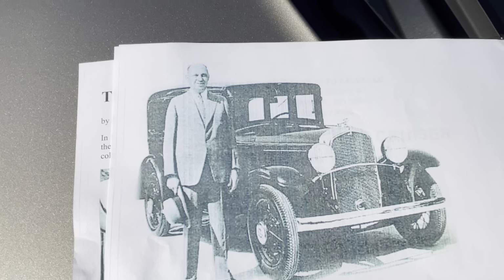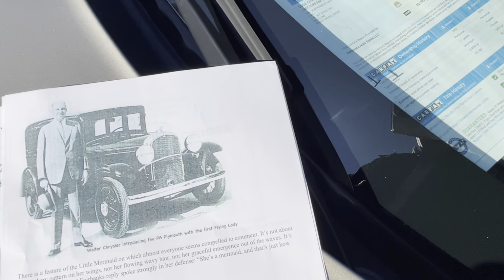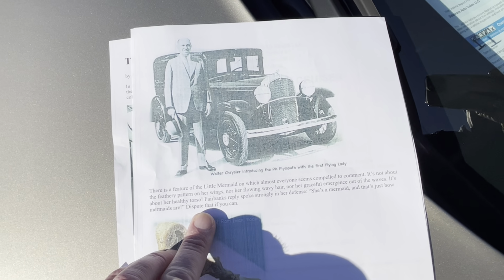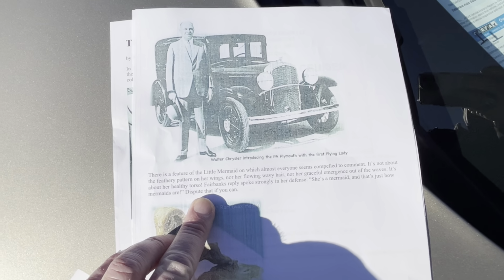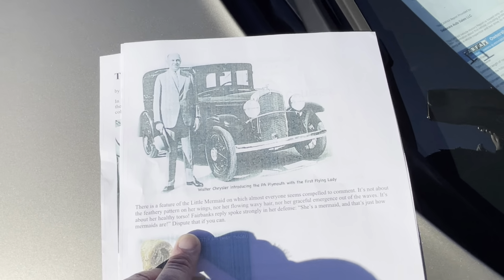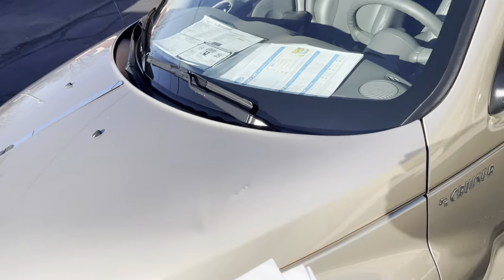Walter Chrysler. There's a feature of the Little Mermaid on which everyone seems compelled to comment. It's not about the feathery pattern on her wings, nor her flowing wavy hair, nor her graceful emergence out of the waves. It's about her healthy torso. Fairbanks' reply spoke strongly in her defense. She's a mermaid, and that's just how mermaids are. So who knows? Maybe he knew a real mermaid. But nonetheless, that's what I have to say on that.